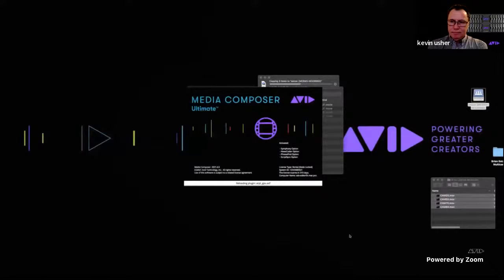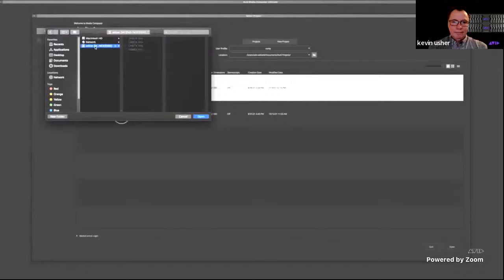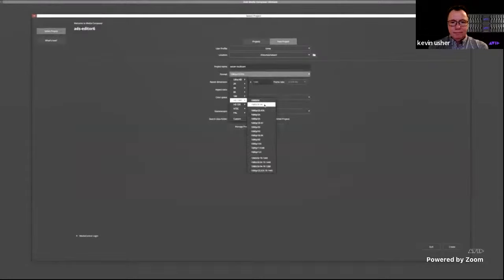So Media Composer is designed with collaboration in mind, in that the project files and the bins are all easily shared between multiple editors. So I'm going to choose my Nexis workspace here. So here is the workspace. I'm just going to choose that as my location for creating a new project. I will give my project a name. We'll call it Setzer Multicam. And choose what my deliverable format is going to be and create it.